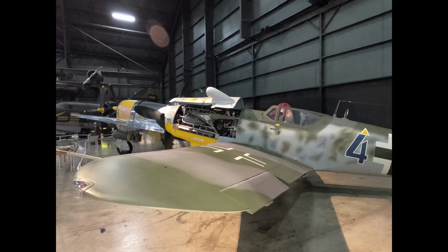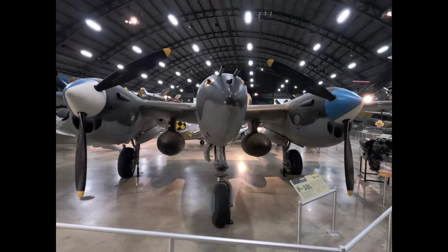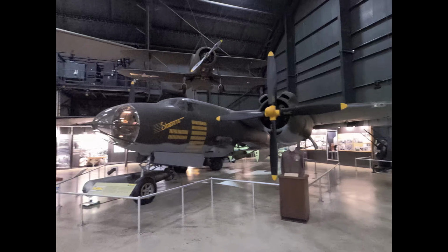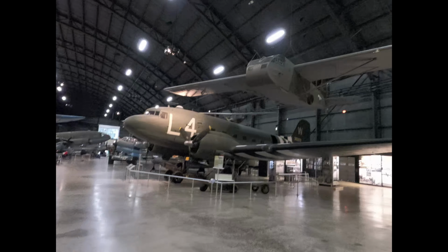I don't know what that is. Don't know what that is. Oh, it's a P-38. All right. There's a pink elephant. Boy, that sucker saw some action. Look at all those bombs painted on the side. It's like the stickers college football players put on their helmets in the summer. It's a badge of honor.